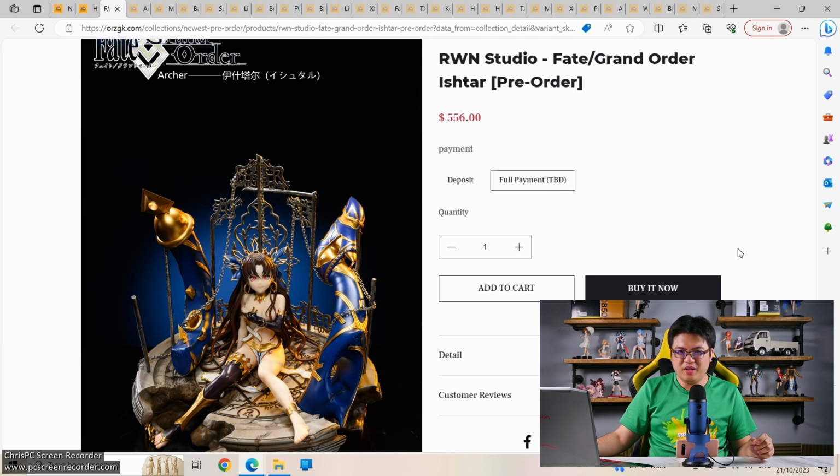The next one here, we have a 1/4 scale figure of Ishtar from FGO by RWN Studio, $556. This certainly isn't the first 1/4 of Ishtar. There were other resin brands in the past who did a 1/4 Ishtar. And because Ishtar is one of my favorite FGO characters out there, well, perhaps anything that looks like Tohsaka Rin is one of my favorites, including Ereshkigal. What else do we have?